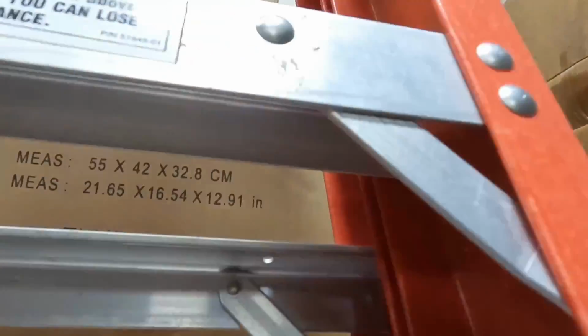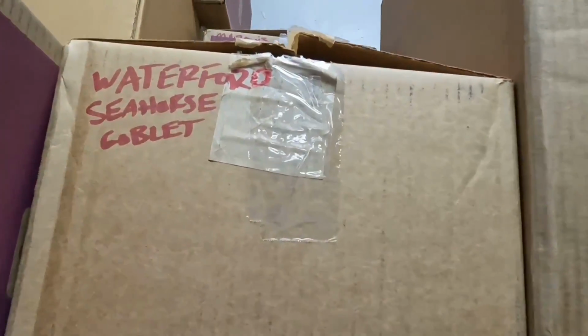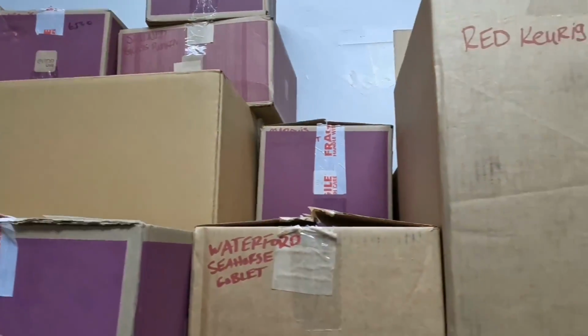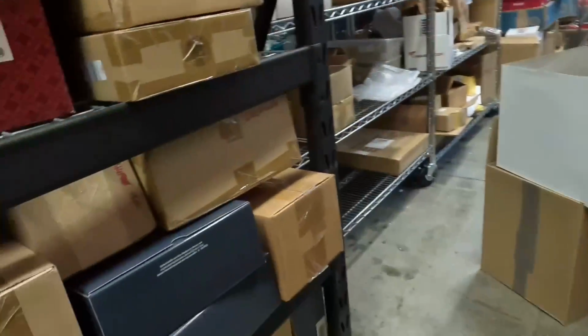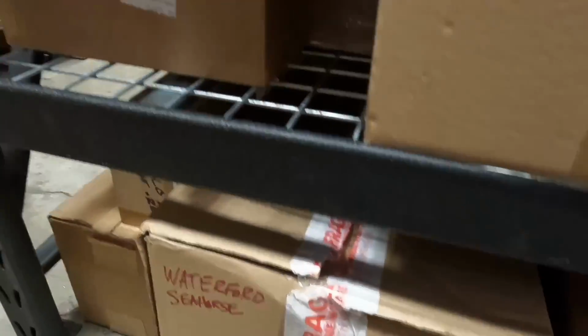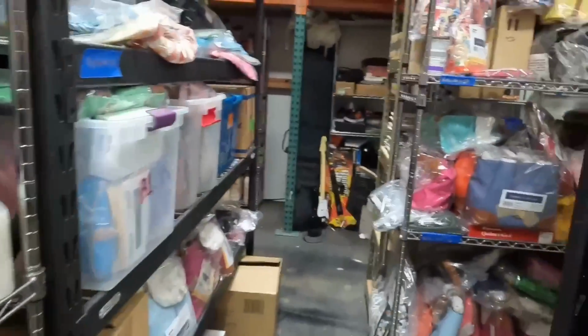You come up here, here's some stuff we have listed here. Waterford Seahorse Goblet, Waterford Red Vase, Marquise Amber Goblet. Waterford, Waterford, Waterford. And it's everywhere. Down there, that's another one that Chris is just listing right there. Here's some other big pieces. That's a Waterford Seahorse. And it's sprinkled everywhere. We've been selling the heck out of Waterford. I'm gonna show you guys right now. Let me pull this up here.